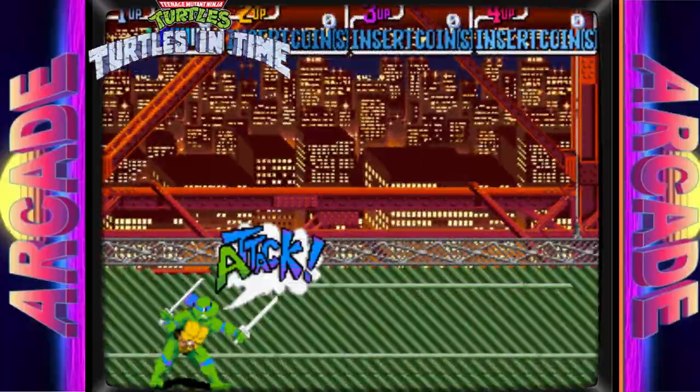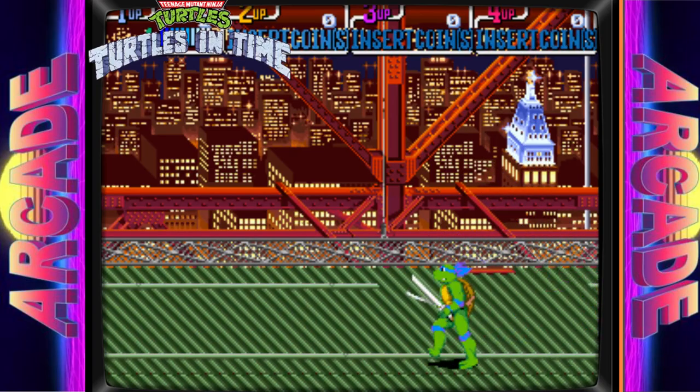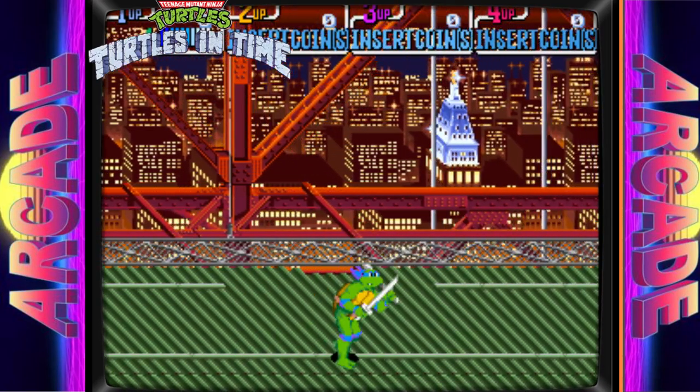Turtles in Time is next, and this is the sequel to the brilliant Teenage Mutant Ninja Turtles, looking cartoon action with up to 4 players on at once, which made it a firm favourite with me and my mates.